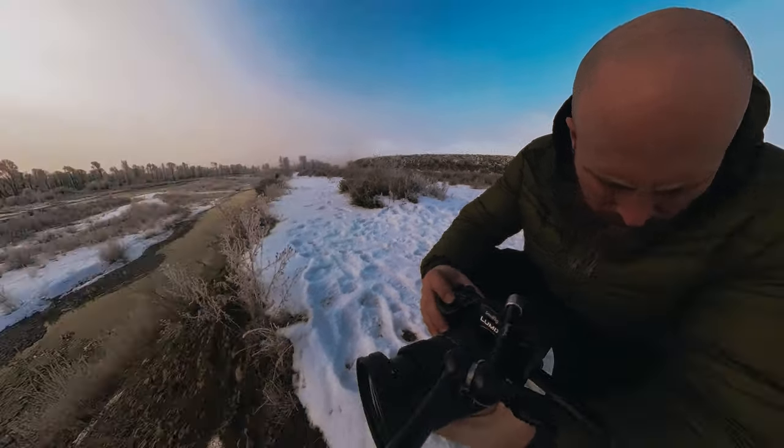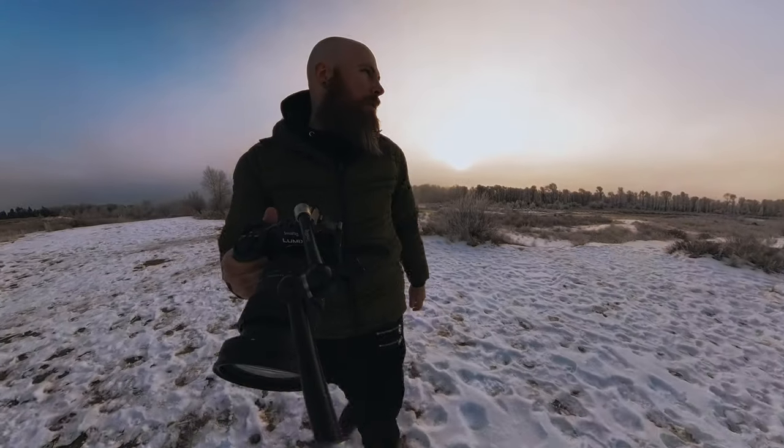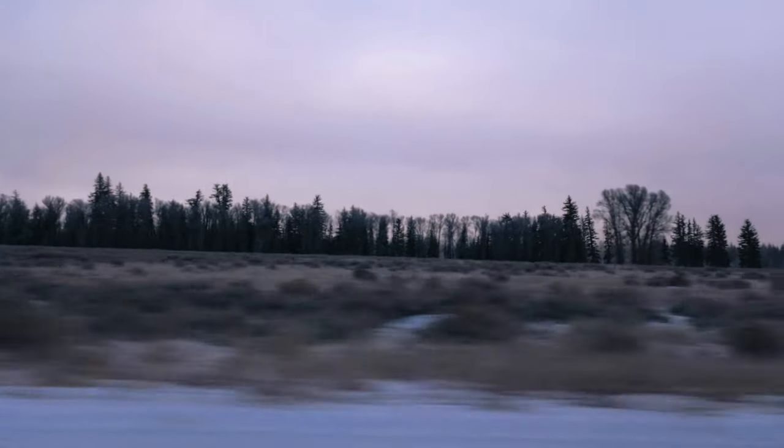I couldn't help it, man. I had to stop and get a picture because, man, this is just crazy. The frost on these branches, man. Look at this. It's crazy. I'm getting too distracted by all the stuff, man. The views are just crazy out here for this time of year.